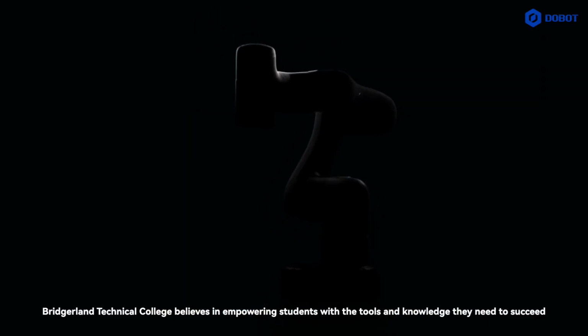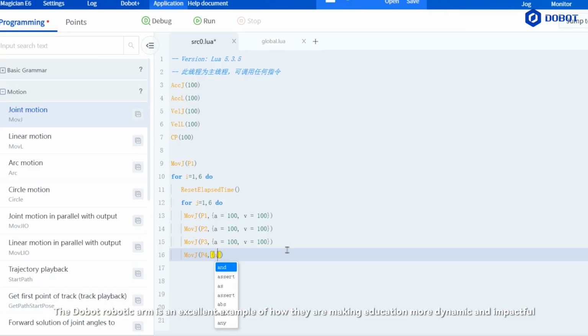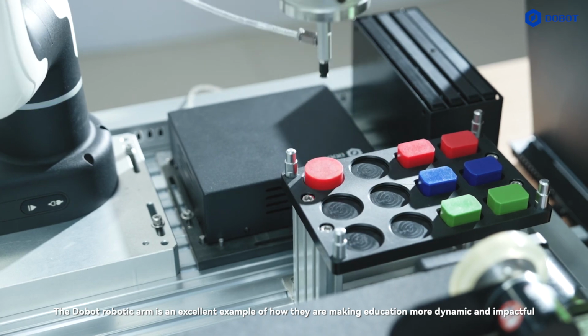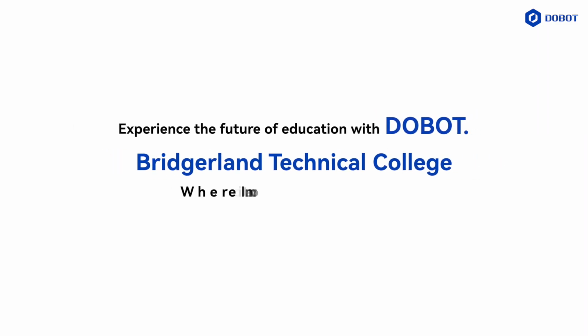Bridgerland Technical College believes in empowering students with the tools and knowledge they need to succeed. The Dobot robotic arm is an excellent example of how they are making education more dynamic and impactful. Experience the future of education with Dobot, Bridgerland, where innovation meets education.